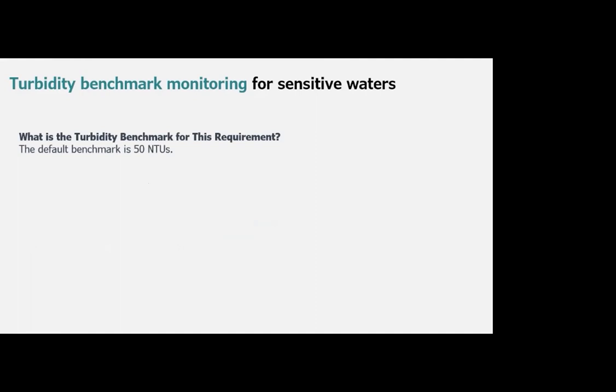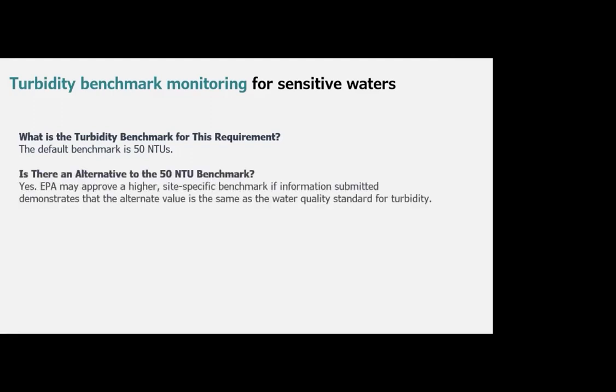But what are you looking for? We're looking to see if the turbidity is over a benchmark. We've established 50 NTUs as the default benchmark based on our research. We've also given the ability for people to request alternative benchmarks if their turbidity standards support a higher number. So there's a specific procedure to follow to do that. I want to stress, though, that the benchmark is not a limit. Exceeding 50 or whatever your alternate benchmark is not a violation. There's requirements to do some additional corrective action work, but exceeding 50 is not a violation. And we're pretty clear about that in the permit.